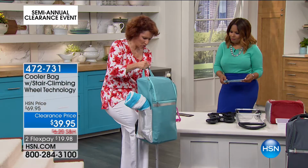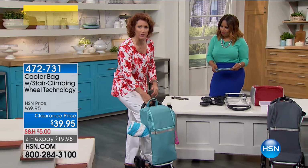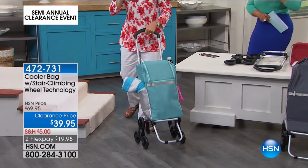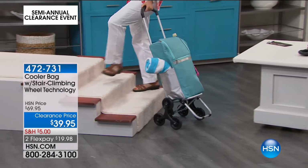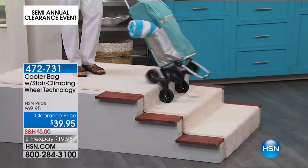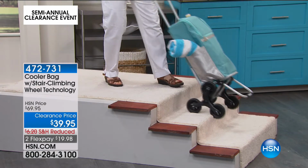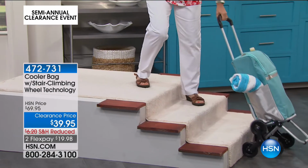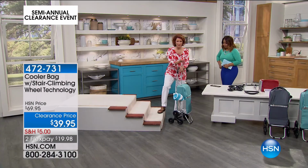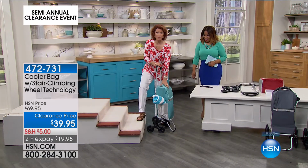But here's the really neat thing. This now slides right onto this cart. And watch this as now I can just, the handle telescopes, right? I love it. Now, it has that 3-wheel technology that we love so much because it handles the curbs, the stairs. So if you go to your pool in the condo, how many stairs are at those poolside? This is great. Now, the cart and the bag itself weighs 5 pounds. So it's so lightweight. The bag will hold up to 30 pounds.